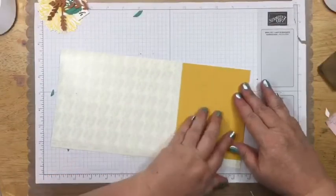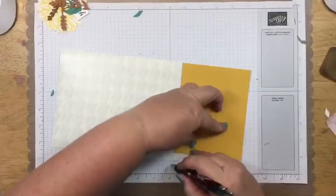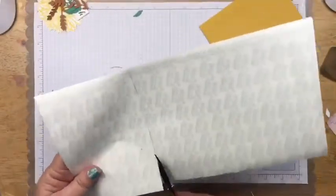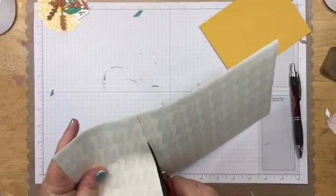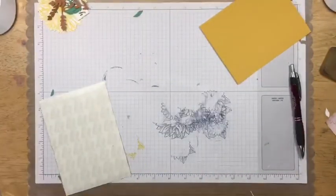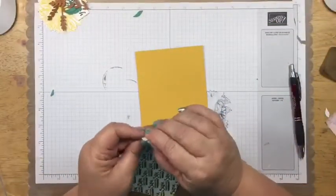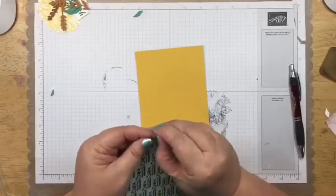So I am going to just kind of trace this so that I can cut this piece down. And again, I'll just come in with my snips. Like I said, these adhesive strips have just saved my bacon so many times because yes, you can use the liquid glue and get all of this glued down, but these adhesive strips are great, and I'm so excited that Stampin' Up! has them in the annual catalog coming out in June.